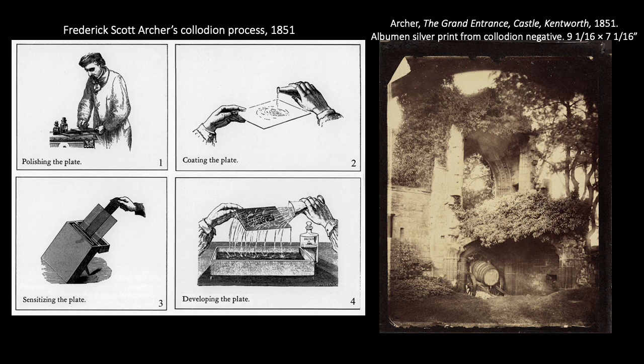Various print types were used in the second half of the 19th century, but the albumin print, which was invented in 1850, was the most common type for about the next 40 years. It produced a clearer image than its predecessor, the salted paper print.